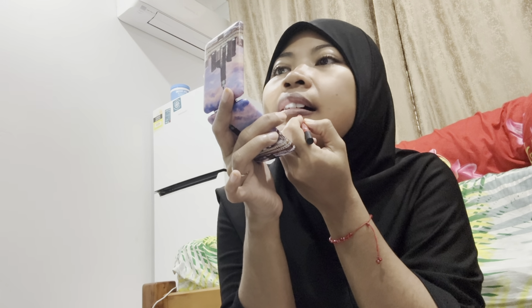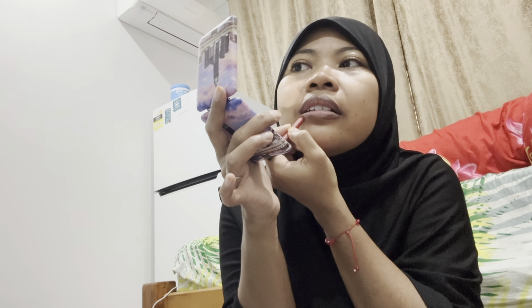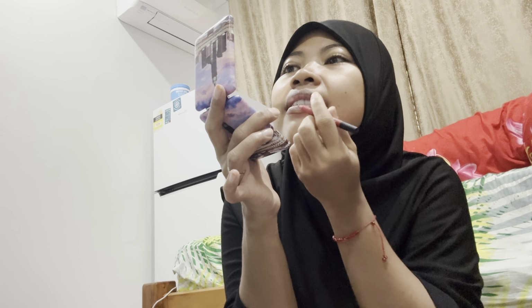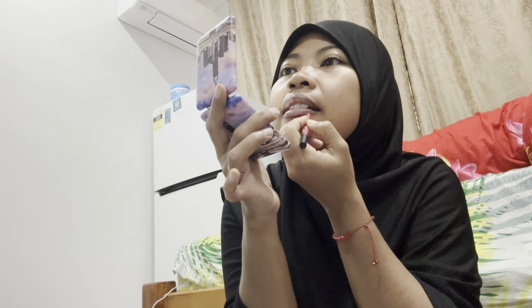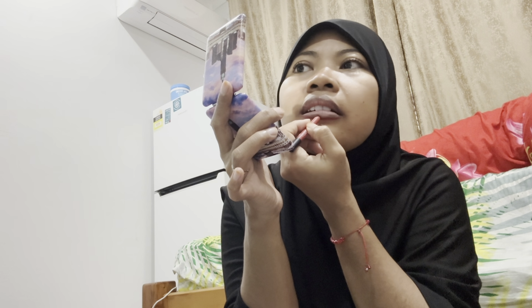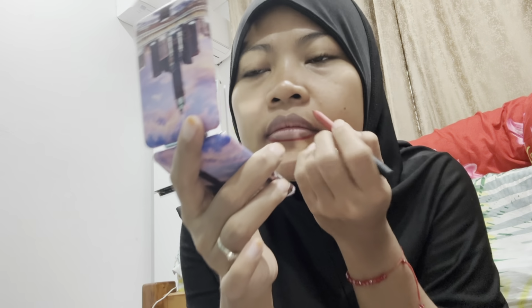Let the contour just sit on the top. Oh, so good. It's like a crayon. Look, it's good. It's like you put a crayon on your lip and you will be drawing. You will put it on the top.